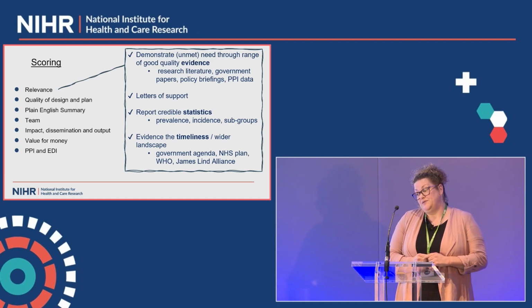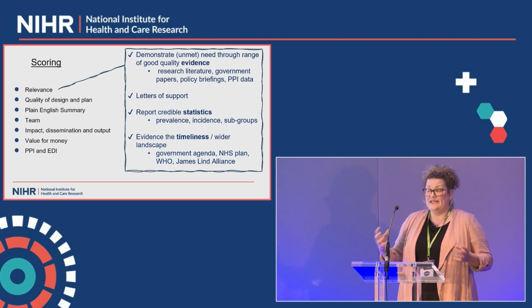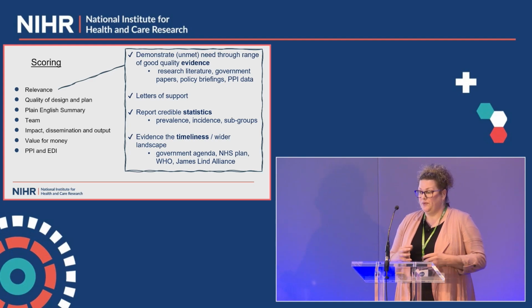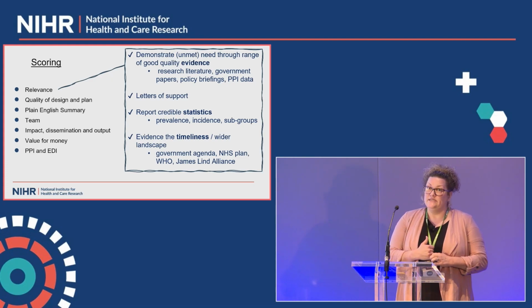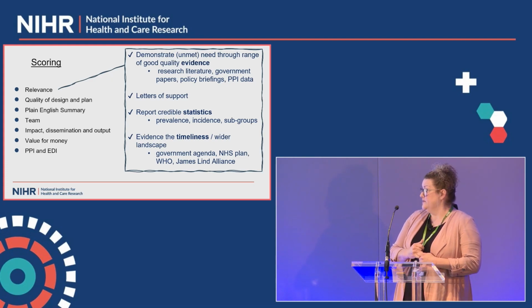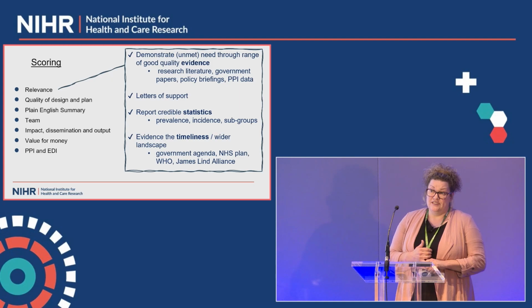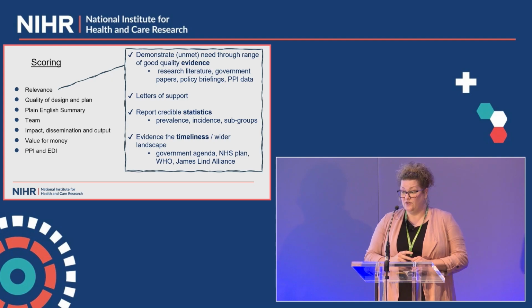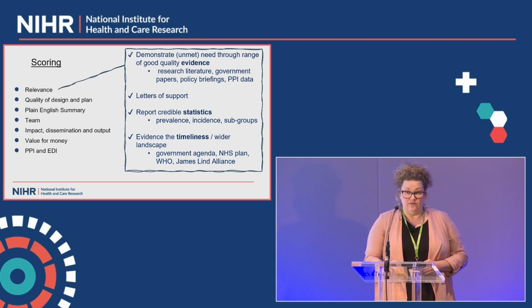In reporting credible statistics, for example Office for National Statistics data on prevalence, incidence, any subgroups, anything that can show this is going to be beneficial to a large number of people. And keep an eye on the wider research and funding landscape as well. So government agendas, the NHS plan, World Health Organisation strategies and agendas, and the James Lind Alliance priorities. You can evidence those all through your application to show that your work is relevant and needed.